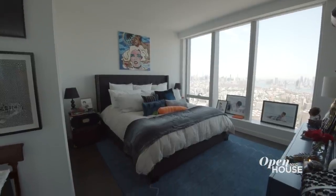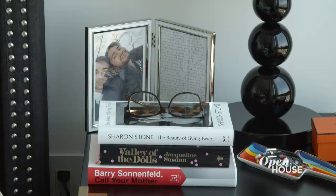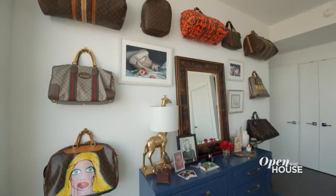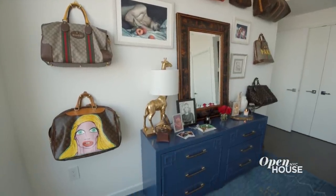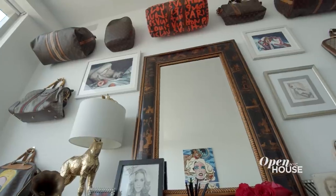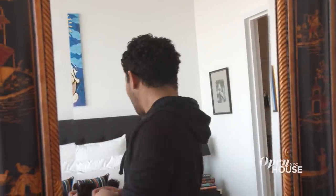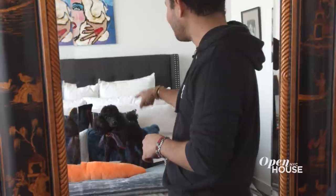And this is my bedroom. And so I really wanted to create a space that I felt safe in, that still had a flow of humor in it as well. And as we know, New York apartments, we like to economize space. So I have my bags as art on the wall. And I have this great vintage mirror that I got in the Hamptons. I just loved it as soon as I saw it. And oh, and there's Davis and his carrot, which he's obsessed with.